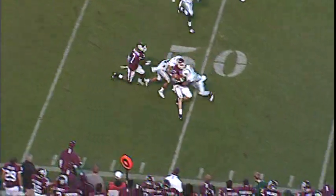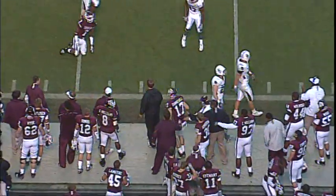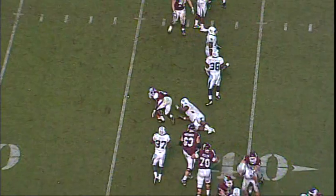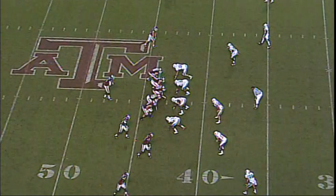Going to throw here to the right side, Tannehill. Look for a block. It wasn't there. He broke a tackle, 45. He got a first down out of bounds at the 43. So you try to arm tackle him, and you can't do it. First down and 10. And that will be Michael. That's no gain. Down, still 10.